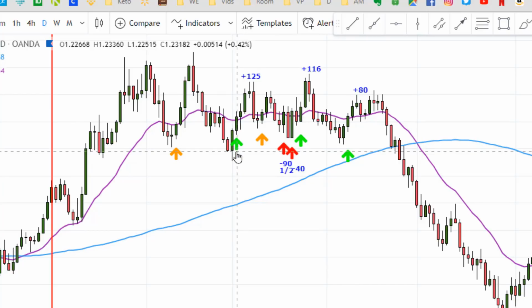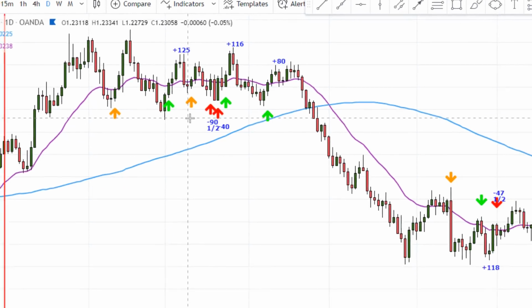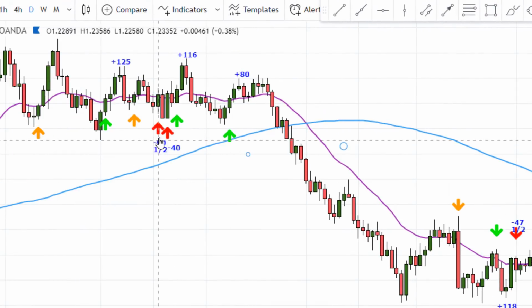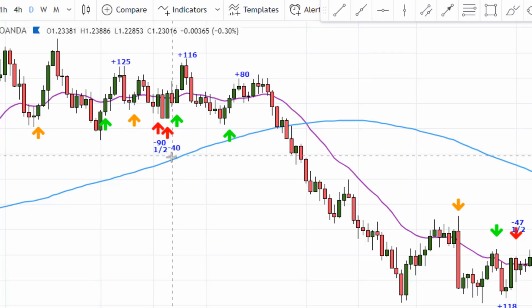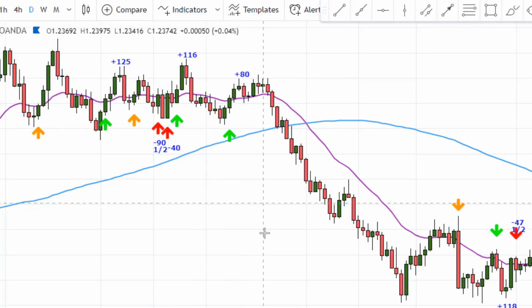So this went 125 pips without hitting the stop, so that would have been a successful trade. Here's another one with insufficient volume, so we would not have taken that. Here's a loser for -90, and that was a half size. And here's a loser for -40, that was full size. Here's a winner that potentially went 116. Here's a winner that potentially went 80.